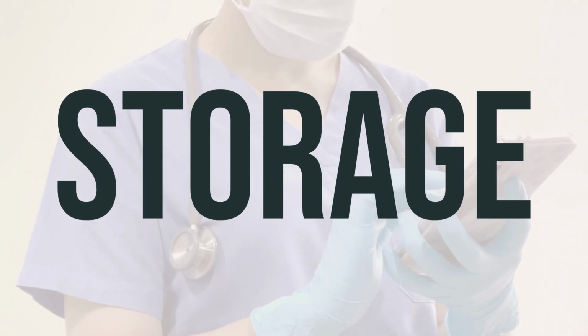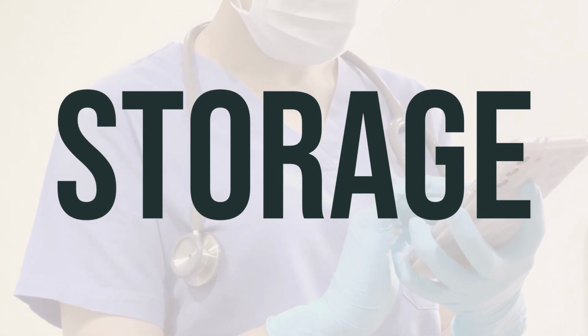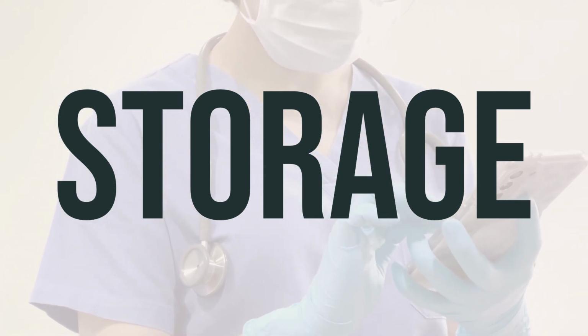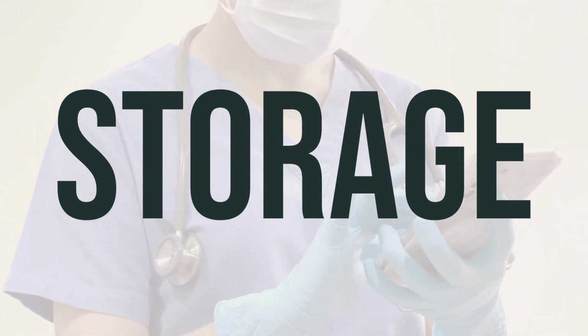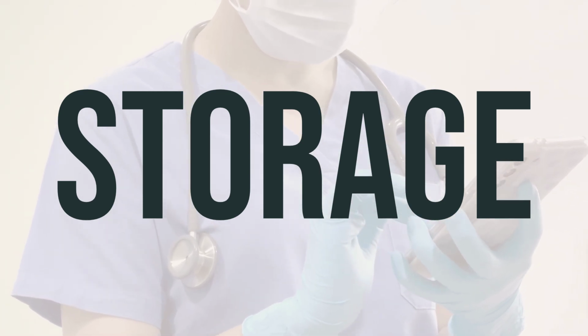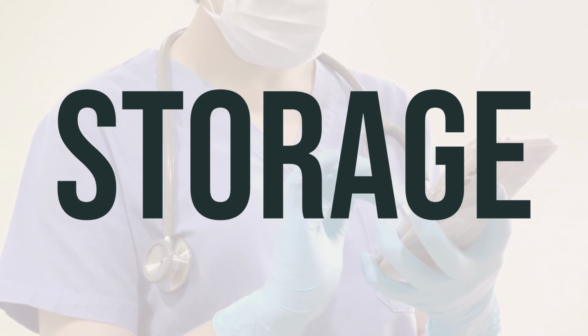When it comes to storing Rynex Pe, it's important to keep it at room temperature and away from light and moisture. Make sure not to store it in the bathroom or freeze liquid forms of the medication. And, as always, keep all medications out of reach of children and pets.